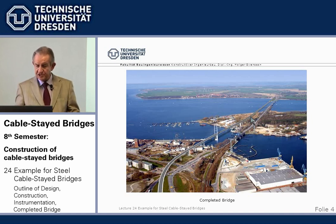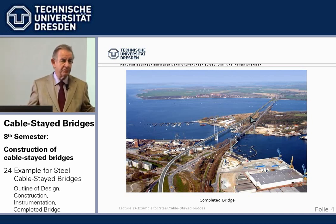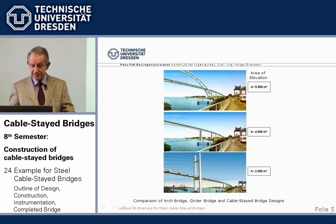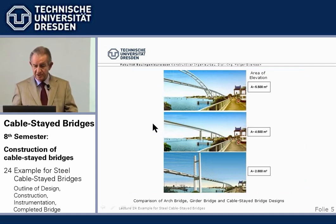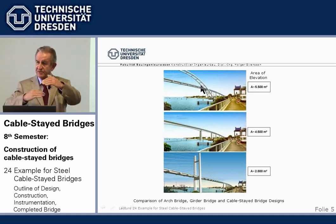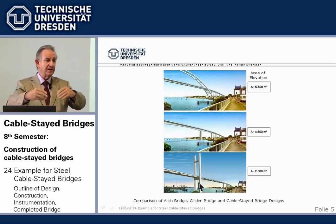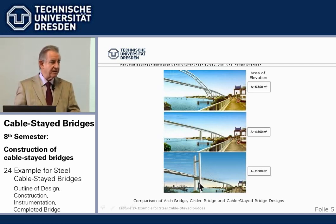Initial investigations for a main span of 200 meters required by ship traffic were done for a major arch, for a continuous girder, and for a cable-stayed bridge. And one of the criteria was the area of elevation, the area you could see when you look against the bridge. And naturally, the cable-stayed bridge, as the most slender one, had the smallest area to disturb, so to say, the landscape when you look against it.